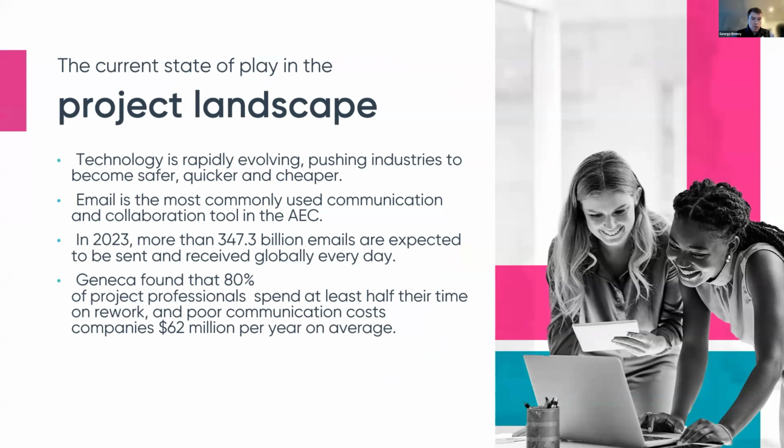It's no surprise that with everything in the world going on right now, with teams working remotely, it's becoming even more and more difficult to access those critical bits of project information.